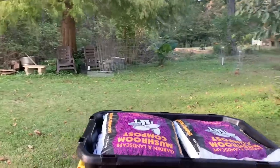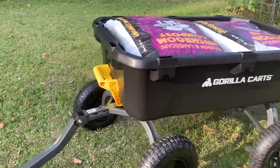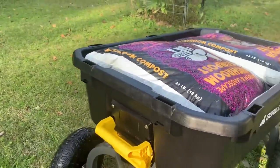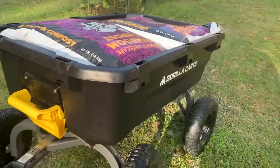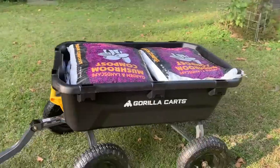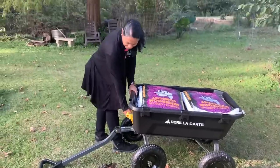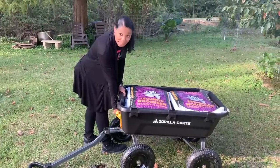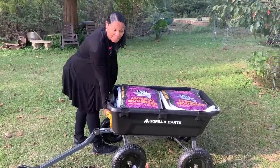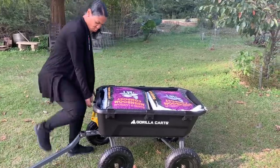So, what we're gonna do now, you guys, is test the dump feature. The dump feature is just by pulling this handle up. And the whole thing dumps out. Just pull the handle up, and you don't even need to touch the top. That's heavy, man. Yeah, that's about 200 pounds in there.